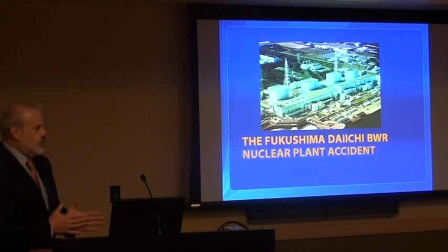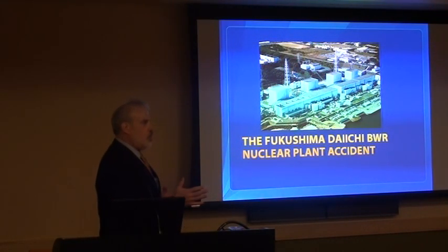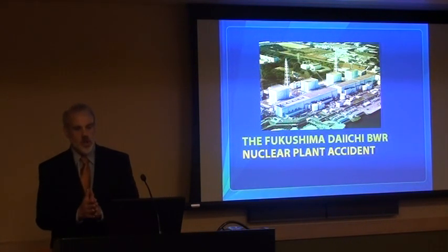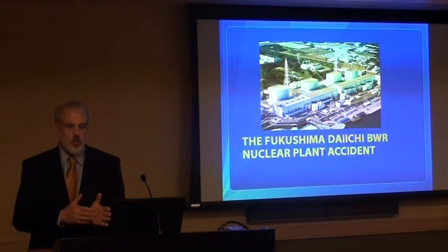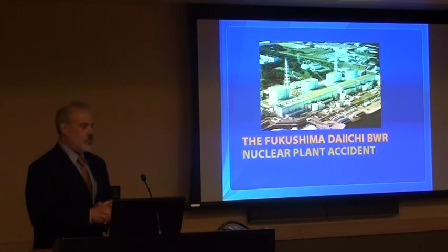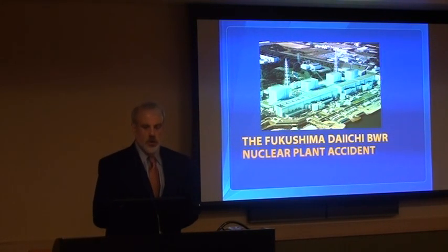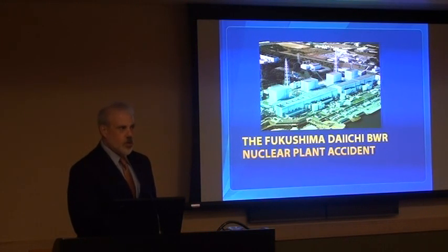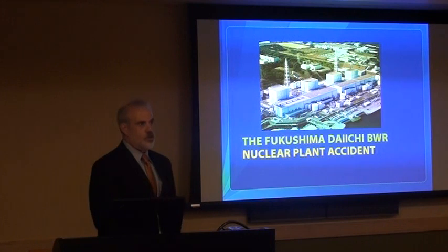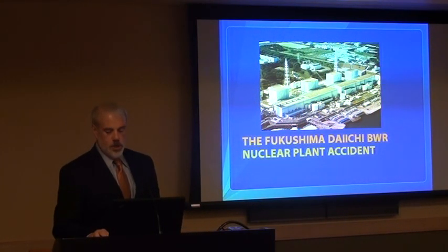Okay, now that all the shenanigans are over, let's talk about the Fukushima Daiichi incident, our nuclear disaster that occurred in March of this year. This particular nuclear power plant is a boiling water reactor. I'll tell you a little bit about their insides in a couple minutes. This reactor accident occurred not necessarily because of reactor design, but because of unforeseen design specs that were insufficient.